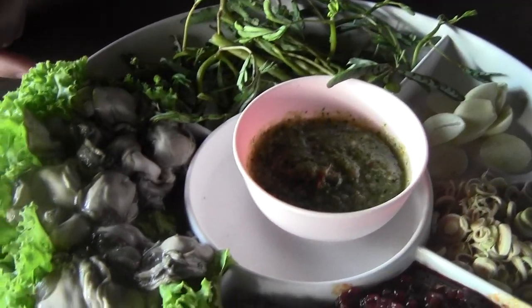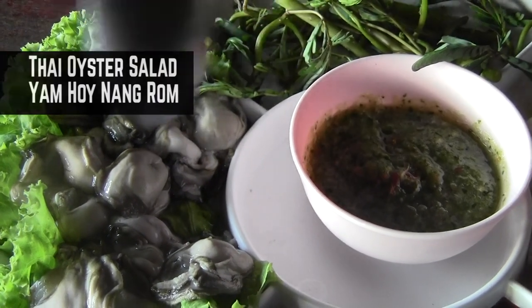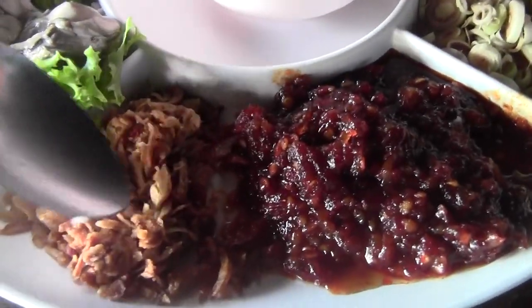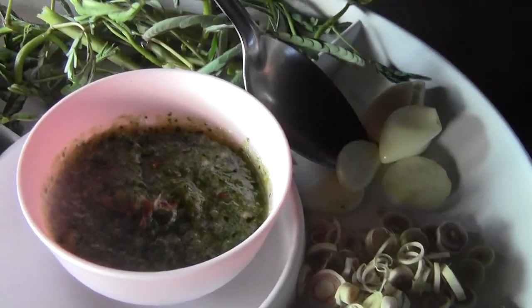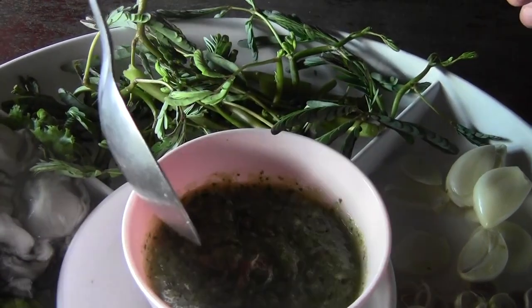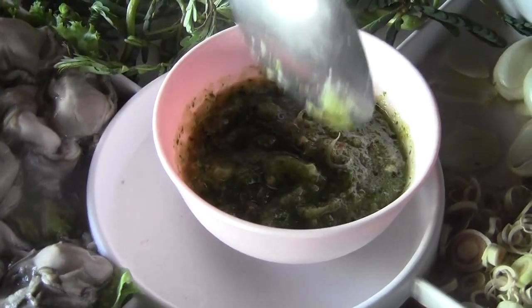Right, so first up, I've ordered a deconstructed Yam Hoy Nang Rom, or oyster salad. So yeah, it's deconstructed. You have the oysters here, some fried onions, a chili sauce, some thinly sliced lemongrass, some huge chunks of raw garlic, some herb, and really delicious garlic sauce here. And it's sweet and spicy as well.